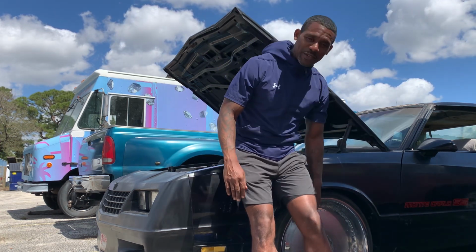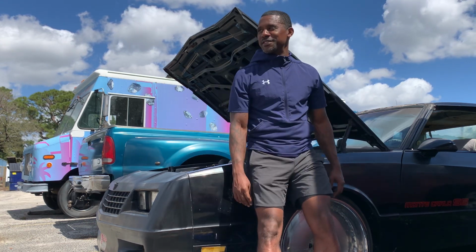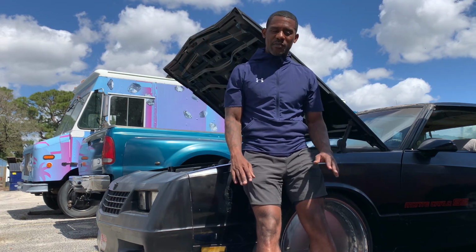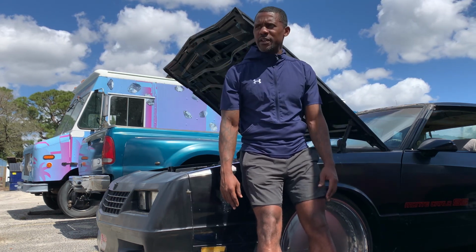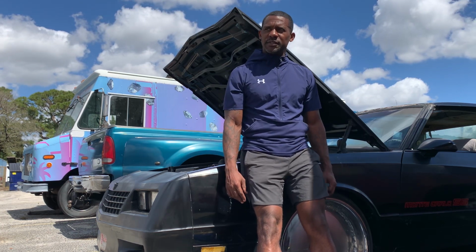Y'all see I got the 22s on it, man. I'm gonna keep it old school. 22 Bellagios. You know what I'm saying? And down the line, if I want to upgrade, I'll upgrade. But right now, I got the Bellagios already. I'm gonna sit them on there, see how they look. We're gonna ride like that.